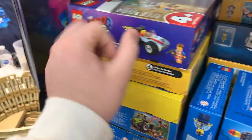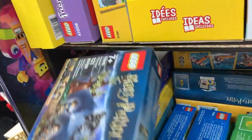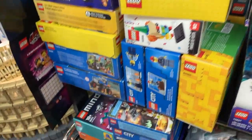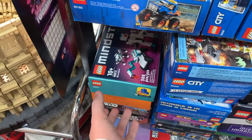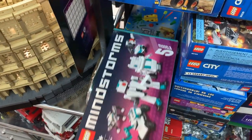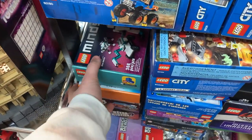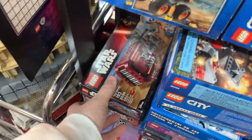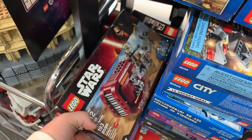But those are like $25 sets right here, all just kind of stacked on top of each other. I'll move these two, because I already showed you these. It would not be fair to show them again. I just showed these in a recent haul video, the Lego Mindstorms gift with purchase and the Lego Summer gift with purchase, the 12-in-1. I've also got these really cool sets from my Secret Santa, which I have to build. I just haven't had a chance yet.